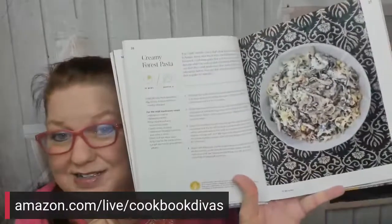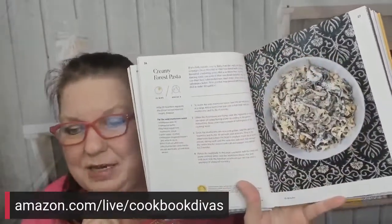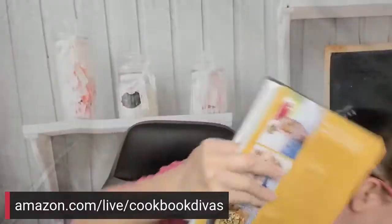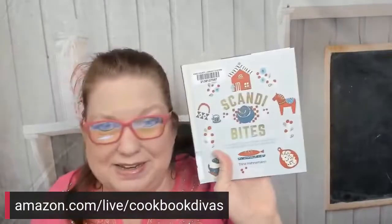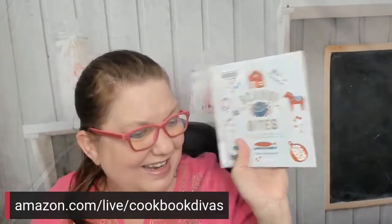Creamy forest pasta. Look at all those mushrooms. I like how they found a similar color tablecloth to lay that on. The cover of the previous one, here, let me grab it, was Scandi Bites. Is that what you're looking for, Anna? Okay.